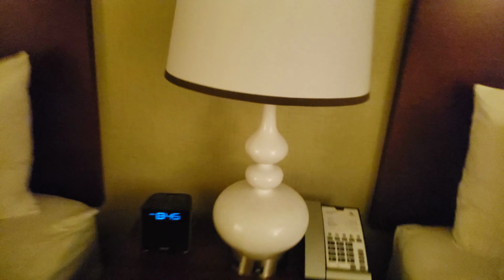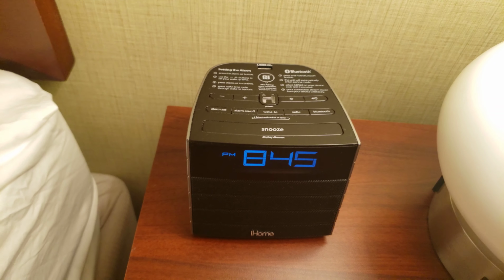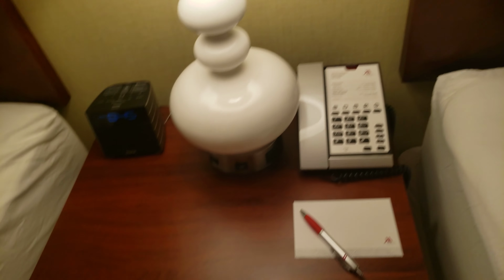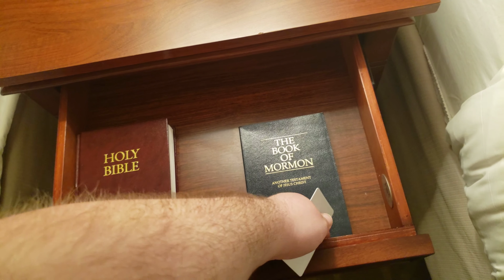Your first bed, your other bed, some pictures. Turn this light on over here. You got your iHome. You're going to connect it with your Bluetooth or USB if you wanted to. Not going to do that though. You have a modern hotel telephone, which is nice. You got the Good Book and the Book of Mormon.